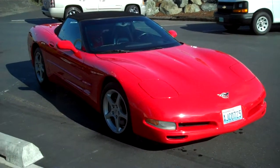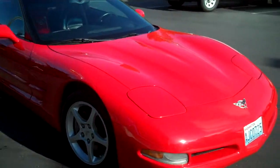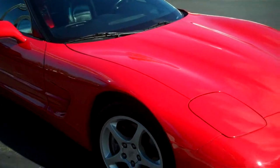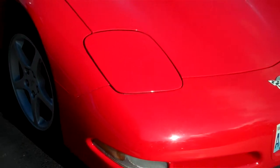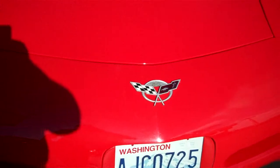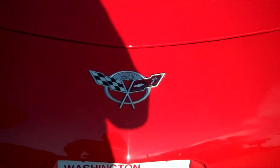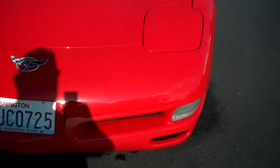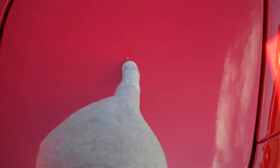Thank you for letting me show you the 2003 50th Anniversary Edition Corvette Roadster. I will try to point out any flaws that I find along the vehicle. I don't see any rock chips up front. Rock chip there and one there.